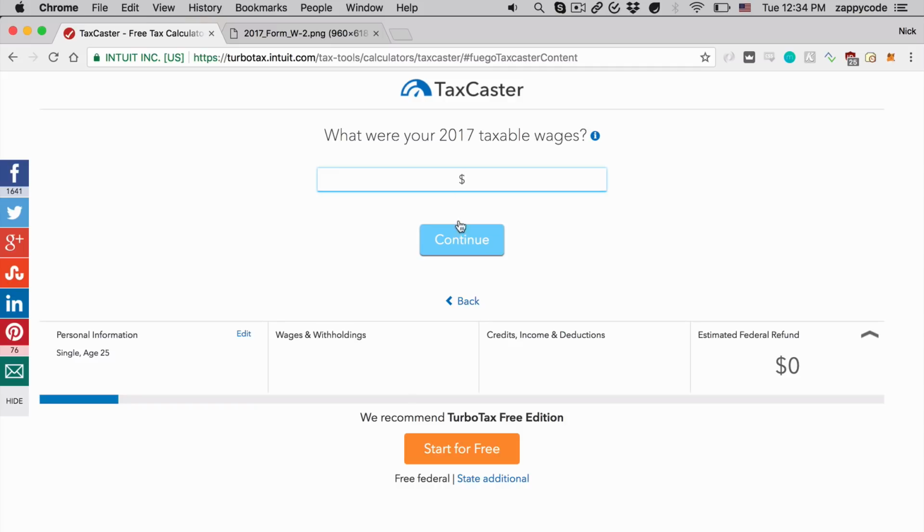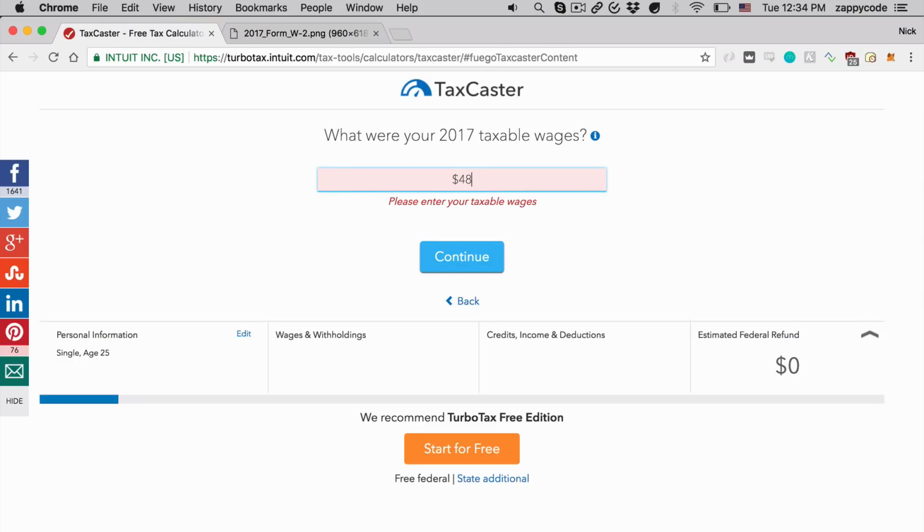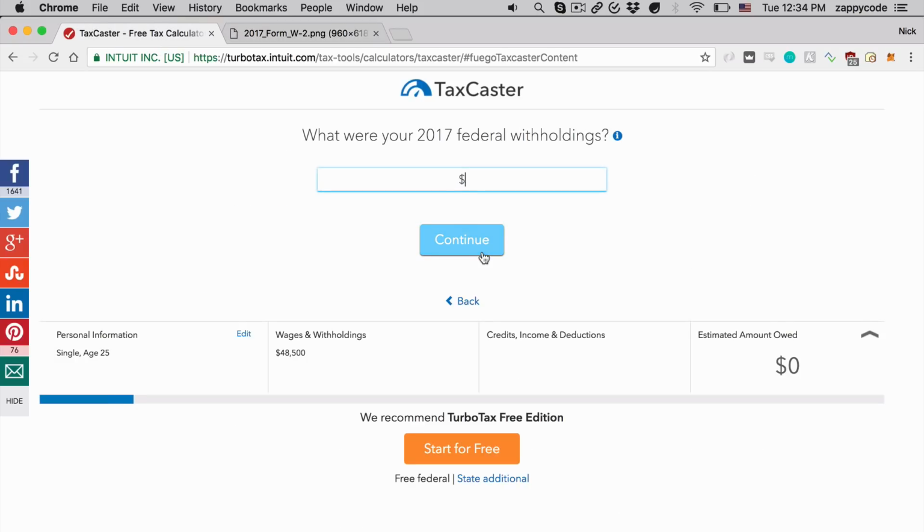What were my 2017 taxable wages? So in order to get this information, you need to have your W-2 out, assuming that you receive most of your income from a W-2. So I just pulled up a sample one right here that we can use. So if you look in box 1, you'll see what your total wages were. Mine were $48,500. So enter that in there, $48,500.